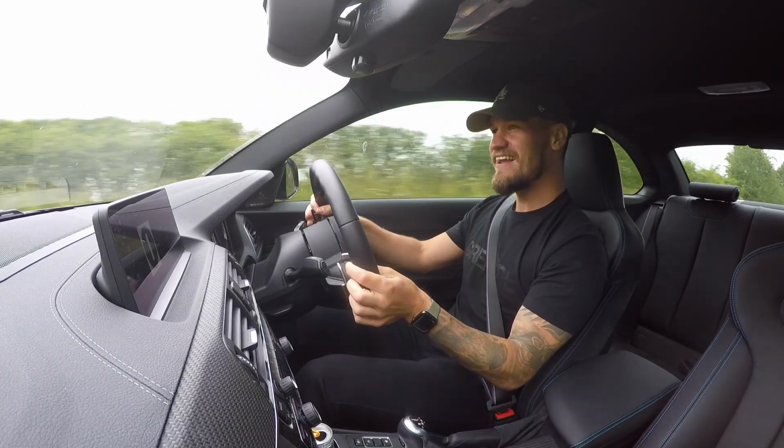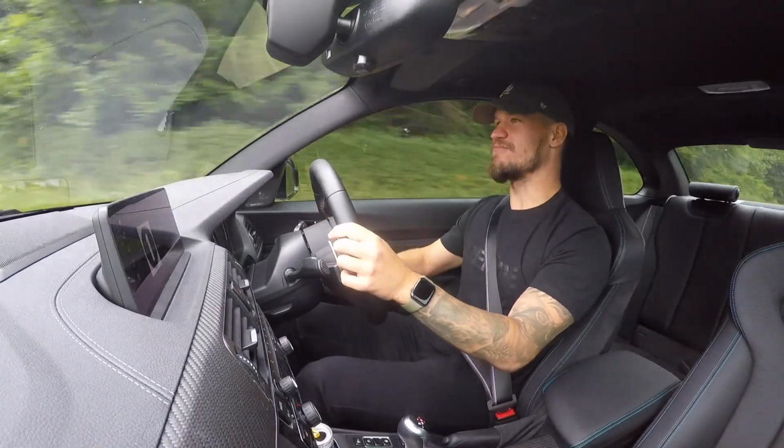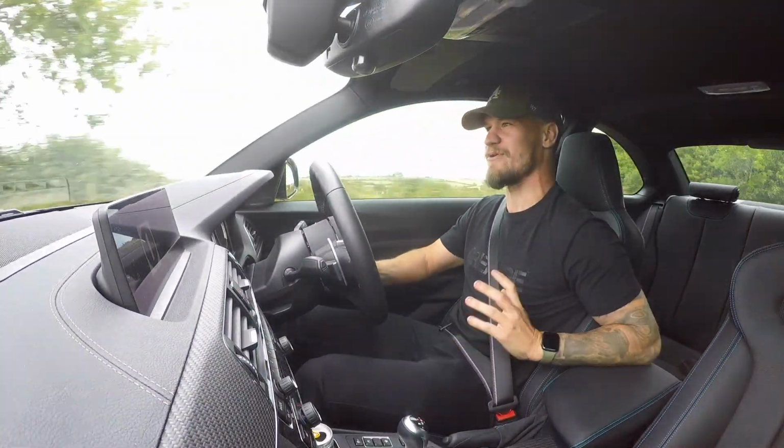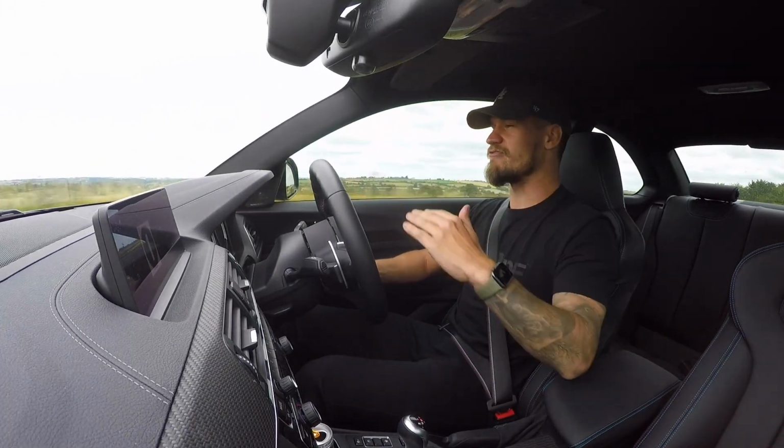I'm leaving Archie for dead. I just don't think he's trying to keep up with me. Not that I'm trying to drive excessive on these roads, but this is a properly quick car. I wasn't expecting when I got it just how quick it was in a straight line. The torque curve is really linear.